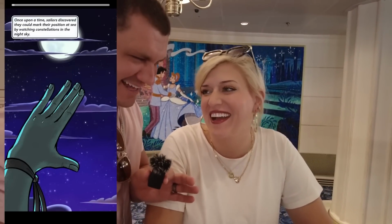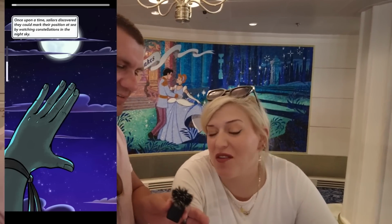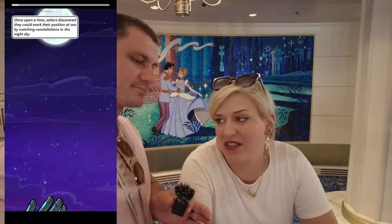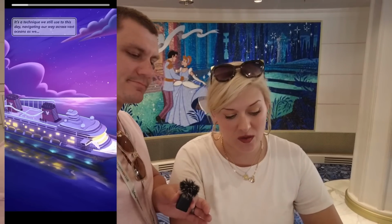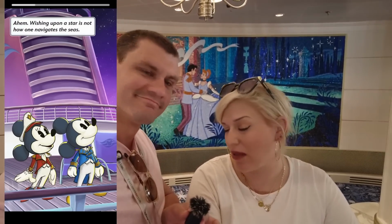Sounds weird when we say it like that. Disney Uncharted Adventure is the newest interactive game. You may remember from our Disney Dream video that there's the Midship Detective Agency, which is interactive, but this is an all-new AR adventure. Minnie just told us we're going on a stargazing adventure. So we have to create our little avatar, and then we will be apparently sent around the ship.